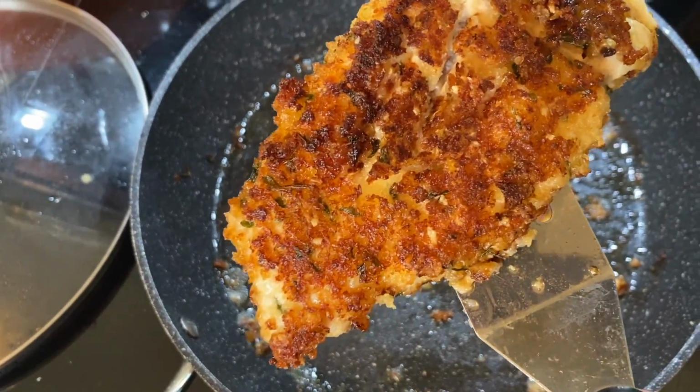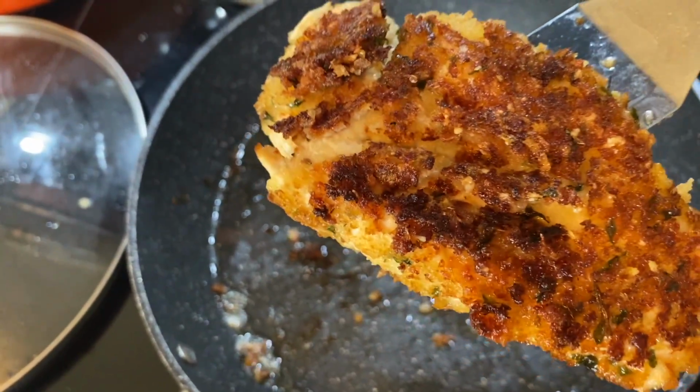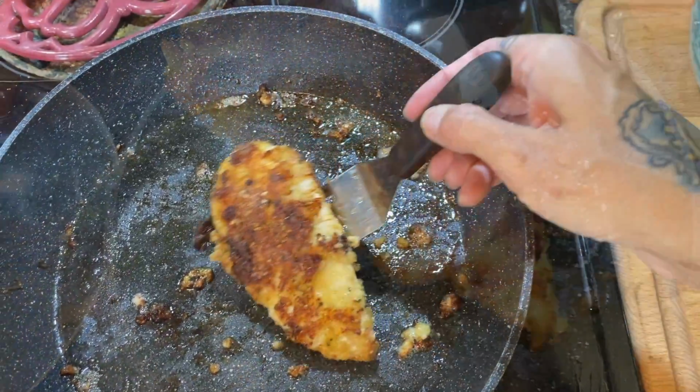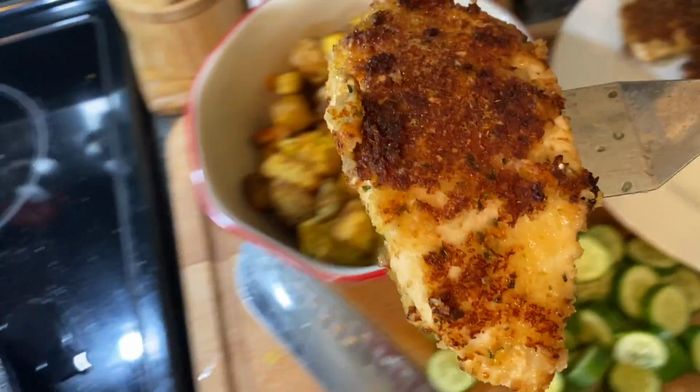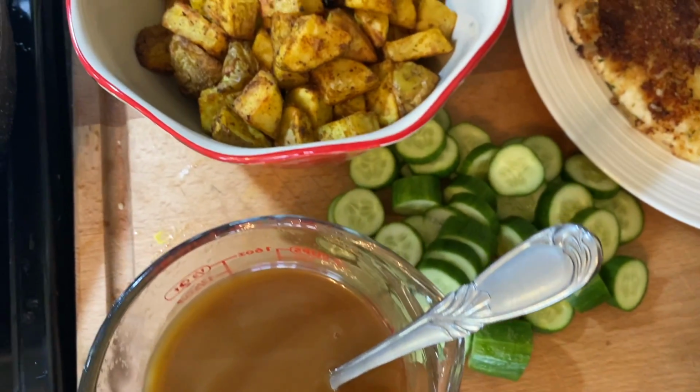Look at the crispy brown goodness of this cheese and chicken, served up with some of that gravy and some of those potatoes and some sliced up cucumbers. Let's just say I had a happy family.